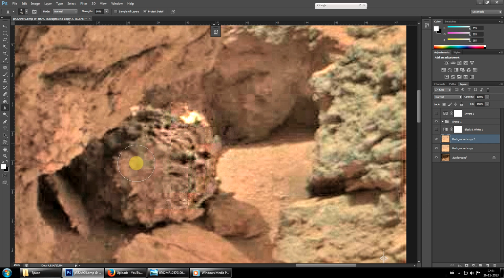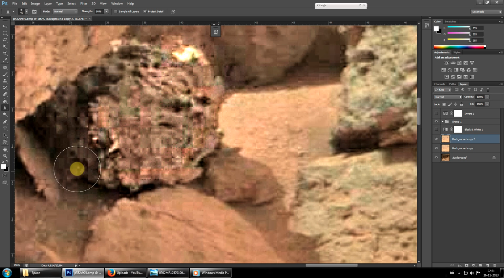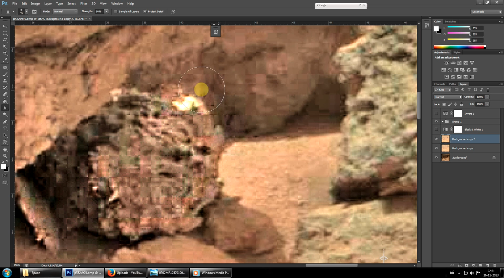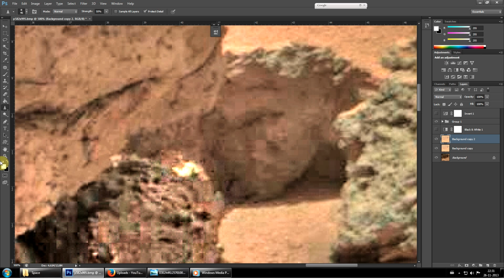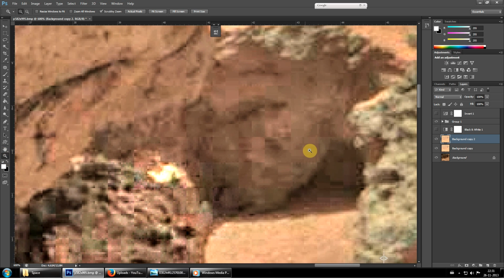Just to teach you how to find anomalies, what to spot, you know, look for rectangular objects, 90-degree angles. Like I said, faces are really nice. I mean, look what they've done here. They've absolutely destroyed the entire area. You can't get anything out of it. So there must be something.